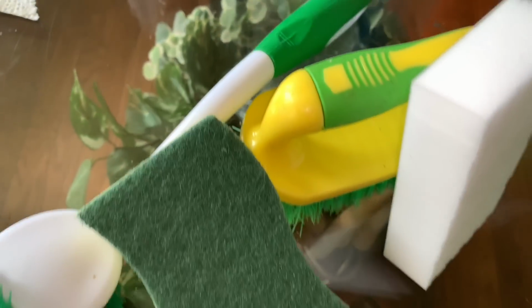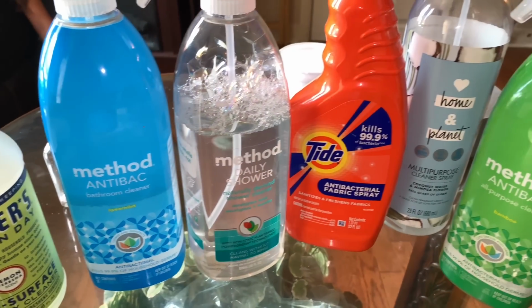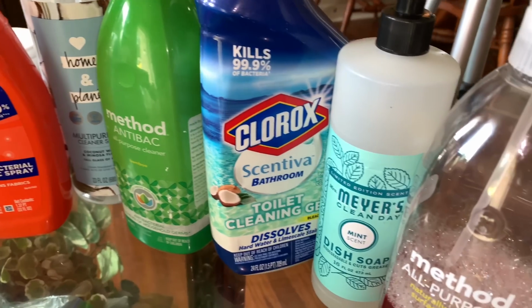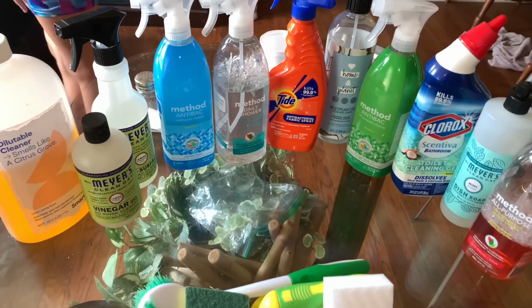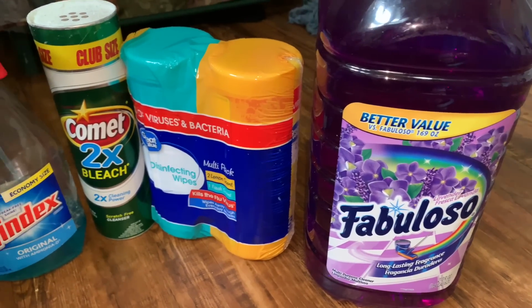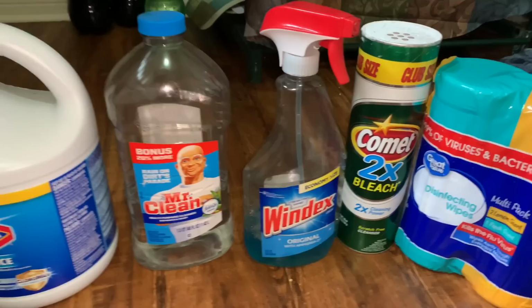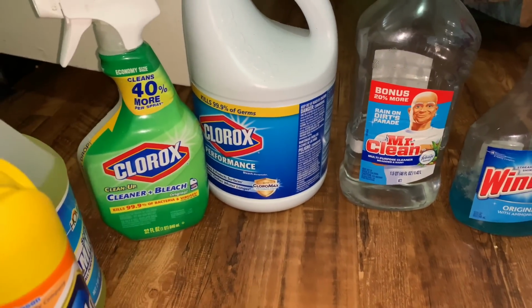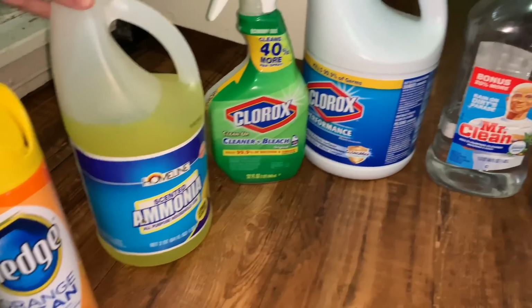So right here I'm showing you what I think I'm gonna be using. I brought all the products that I could, thinking I was gonna have room to clean the restroom, but I didn't have room for it. If you guys don't know, I film with my phone, so I was upset, but maybe next time. And this part is right here on my mom's. What I'm gonna do is try her products on one side and my products on the other side and see how well they do.